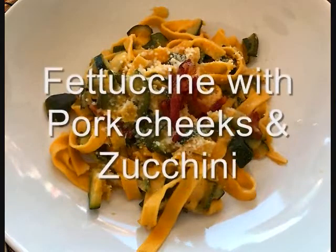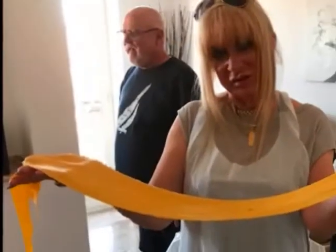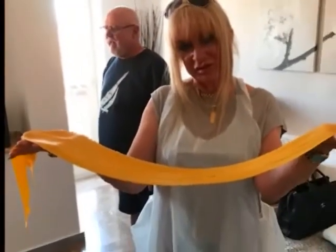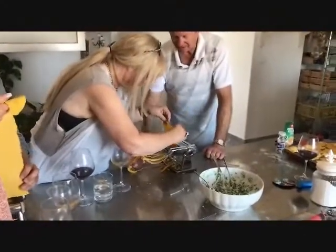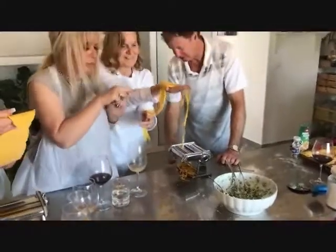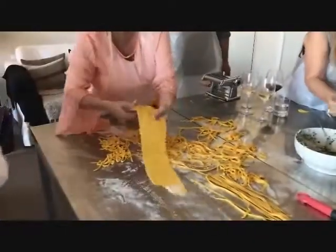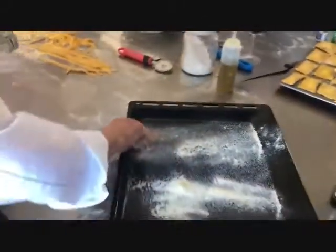Fettuccine with pork cheeks and zucchini. We grabbed some of the pasta dough that we made earlier. Nancy, Dale, and Vicky ran it through the pasta machine. We all started cutting pasta. Chef floured everything so the fettuccine would not stick.